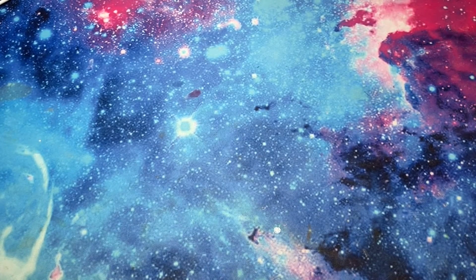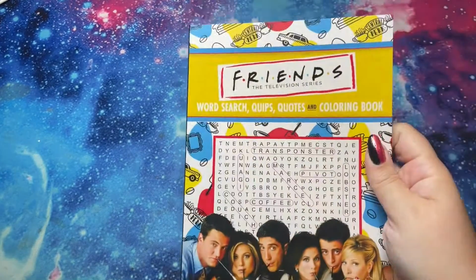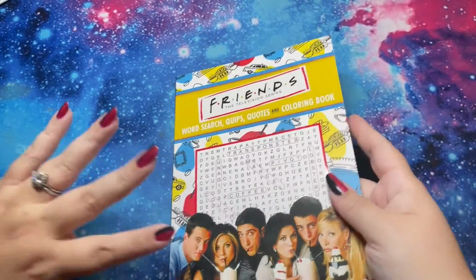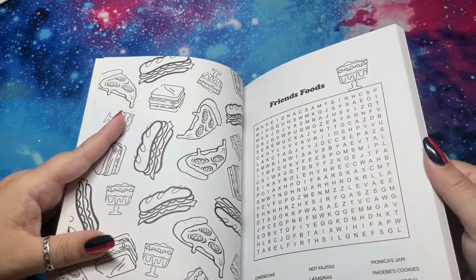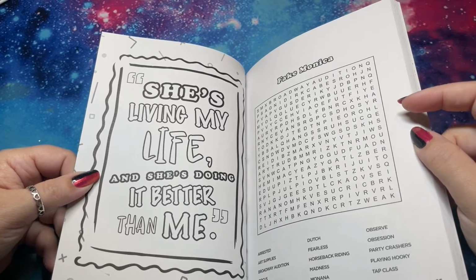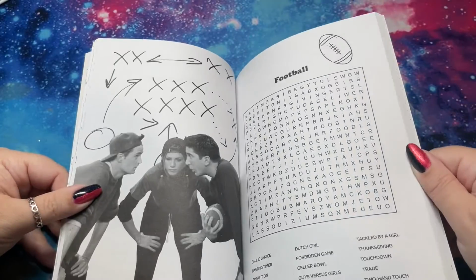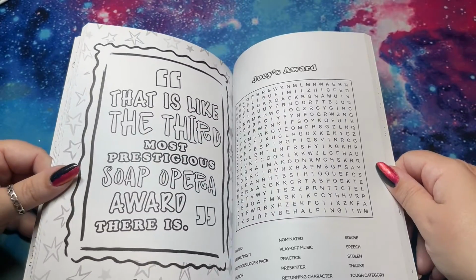Okay. Next, I actually have 2 puzzle books. I love puzzle books. I don't know about anybody else, but in my stocking, Sam got me the Friends Word Search Quips, Quotes, and Coloring book. So technically this could have gone in an earlier section, but basically one side is quips, quotes, and coloring. And then the other side is the word search. And I love, again, I love, she's living my life and she's doing it better than me. Oh yeah, okay. I was like, what is that from? But yeah, I'm very excited to do this because I've been really into word searches.